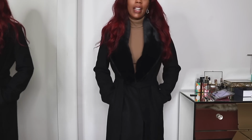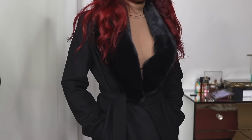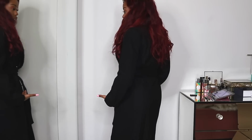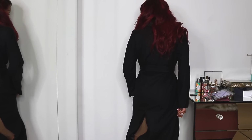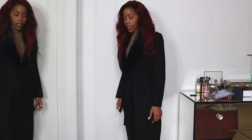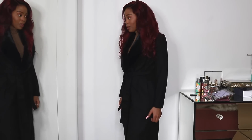I'll come up close again. It's got pockets on it. They're nice pockets. They're not too deep, not too high, not too low. This is just like the perfect blend. It's got a split in it. Oh my word, it's got a split in it. So like when I'm wearing my over the knee boots.